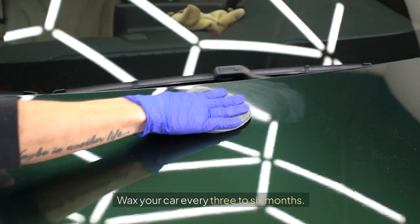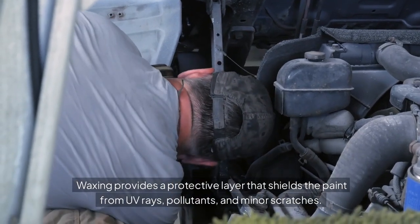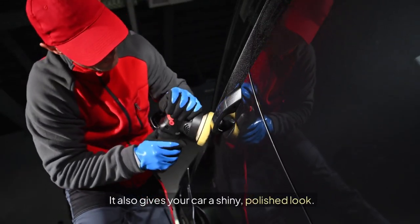Waxing. Wax your car every 3 to 6 months. Waxing provides a protective layer that shields the paint from UV rays, pollutants, and minor scratches. It also gives your car a shiny, polished look.